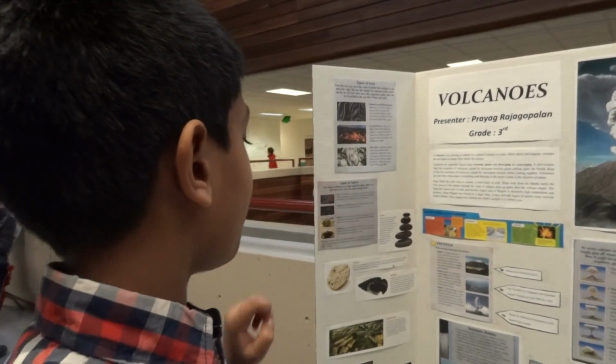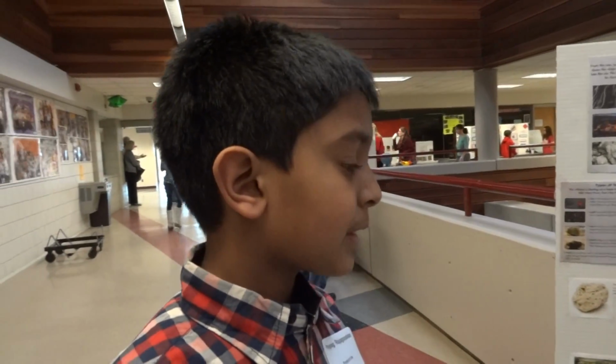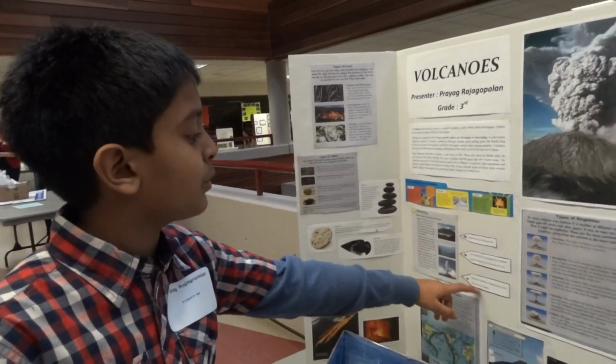A stratovolcano is cone-shaped with steep sides. It gives off gas, ashes, and rocks. It's built of layers of lava. An example of it is Mount St. Helens in Washington and Mount Fuji in Japan.